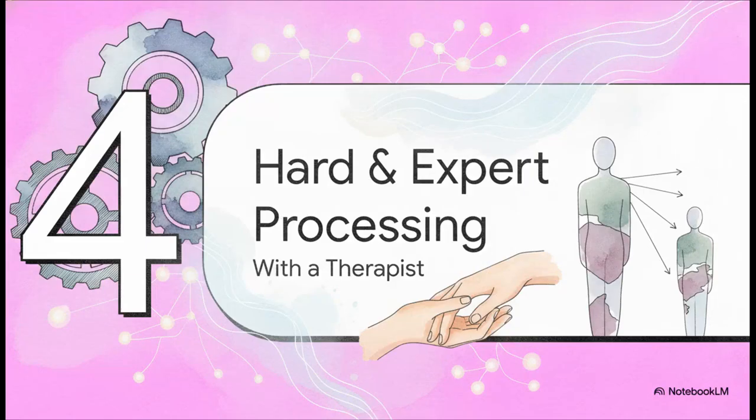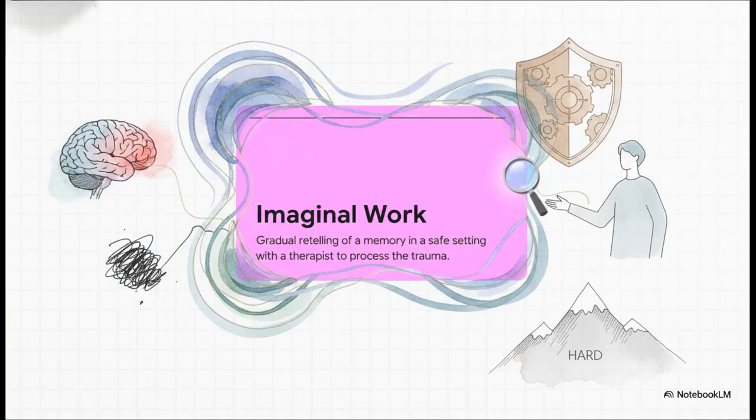That brings us to Section 4, hard and expert processing. As we transition into these more advanced stages of recovery, it is absolutely vital to pause and remember that these next steps are designed to be done exclusively with a trained therapist. This completely removes any pressure on you to tackle them alone.